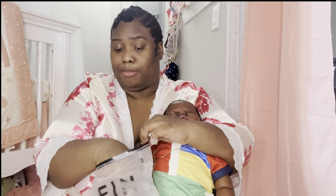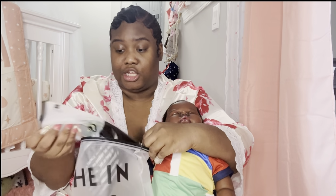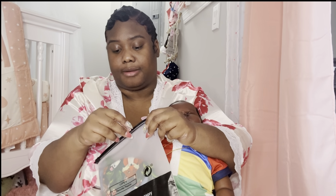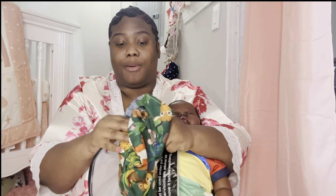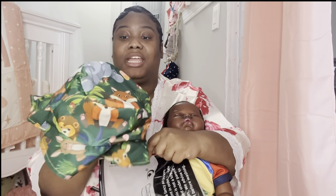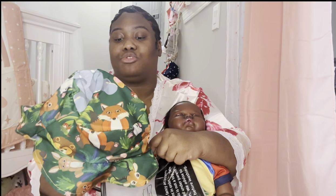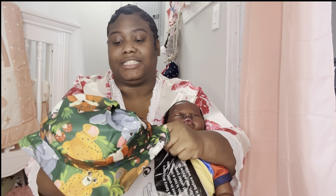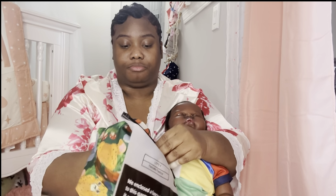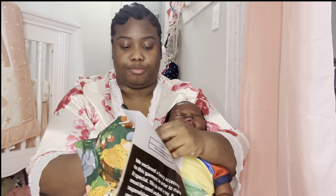This is another one, so I got a lot of jumpers. That's how I like to dress my boys, with jumpers. Like, that's what I like. So this is a little, what do you call this? A little bucket hat. Y'all know how I feel about the bucket hats. So it's a little jungle bucket hat in green with all the little jungle animals. You got lions and tigers and bunnies and foxes and elephants all on here, which is super, super cute.